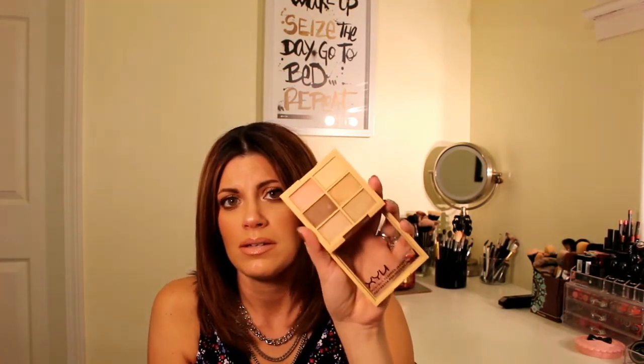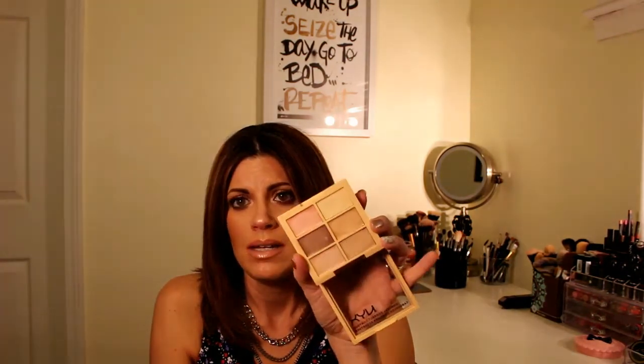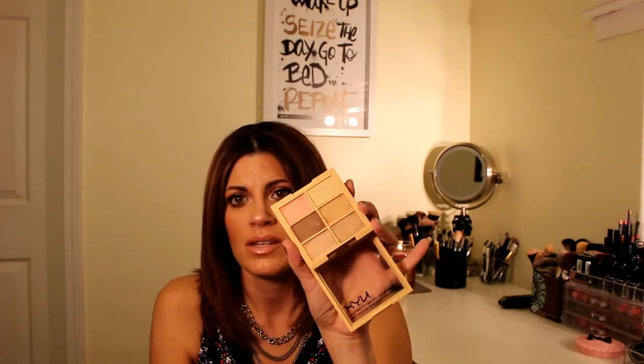So this is in the shade Light. I think there's 3 of these palettes: light, medium, and dark. And I am not light by any means, but I can't imagine putting anything darker than this on my face and calling it a concealer. So the combination of these 2 have really been helping in color correcting the areas of my face that I need help with. And what's nice is the texture of those, they're not super creamy, so they do stay put wherever you put them. They don't tend to blend away whenever you're working in the areas of your face where you put it.